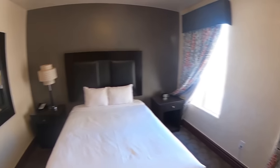The last time I was here was in 2020. I stayed in one of their really old rooms. While it's not exactly dirty, then today I'm staying in their suite. Now, the best room here is called the Penthouse. I don't have that room, but I have essentially the second best. I'll show you a suite here.